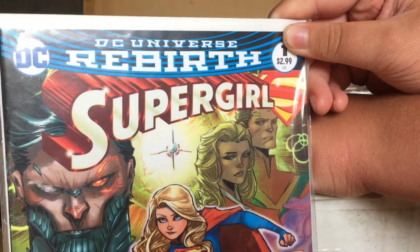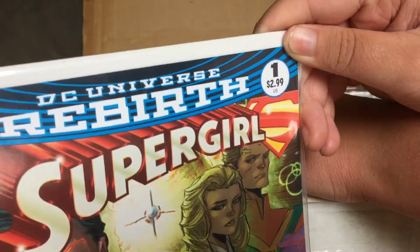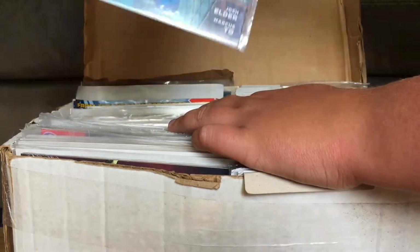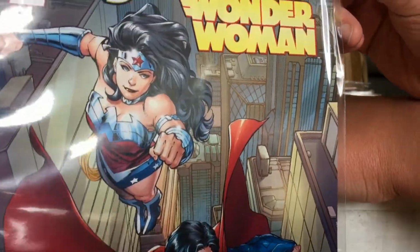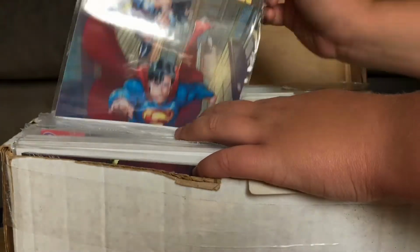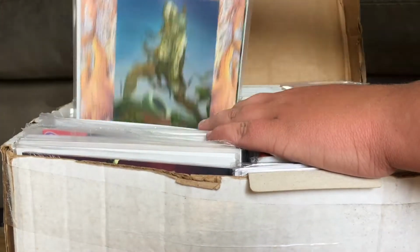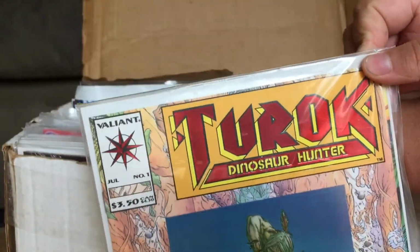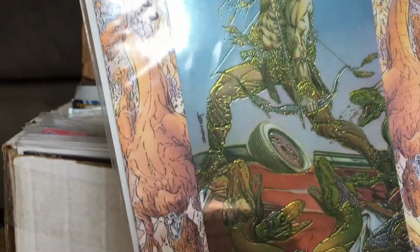Supergirl, number 1. That's a Rebirth series. And Superman, Wonder Woman, that came from Wendy's one time. Number 1. Turok, number 1. There were so many of those out there. It's a Valiant.